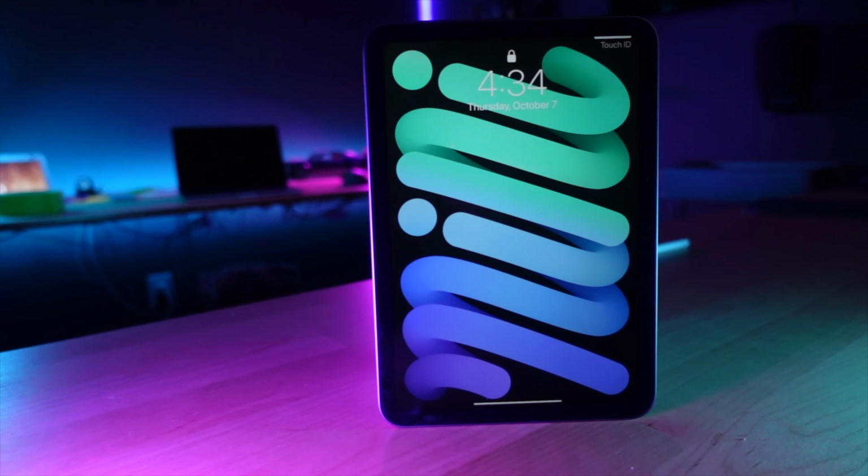I've been using the 2018 iPad Pro for the past 3 years. Prior to that, I was using the iPad Mini Retina for 5 years. Before that, I was using the iPad Mini first generation. So when Apple announced the new iPad Mini, I was really excited to get my hands on it and check it out.